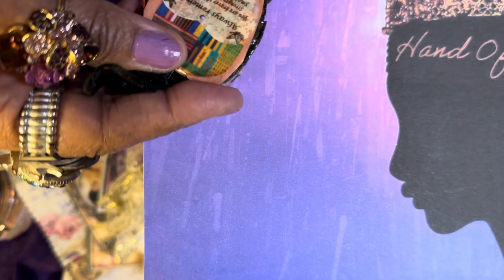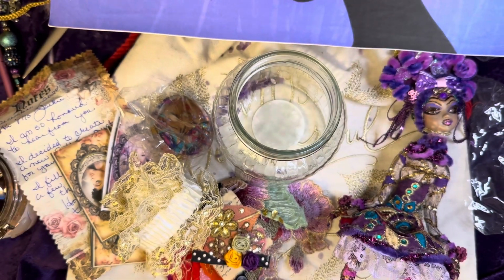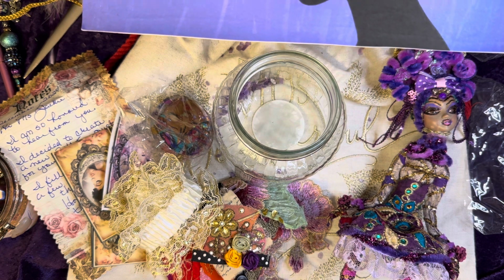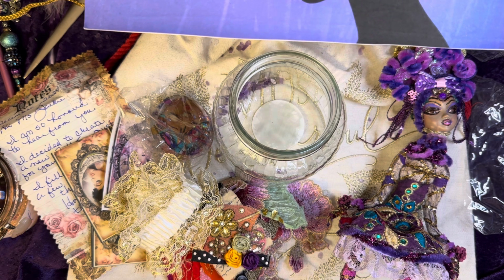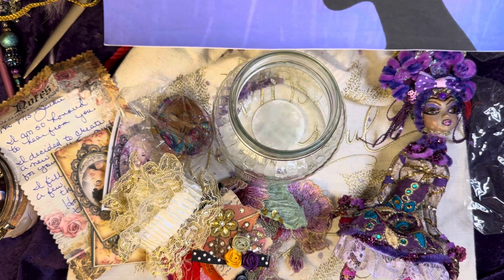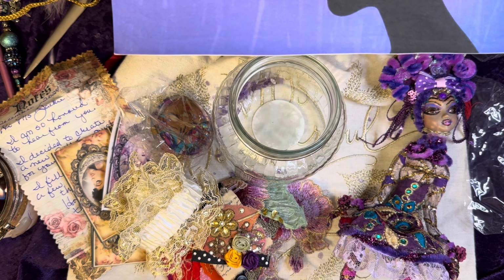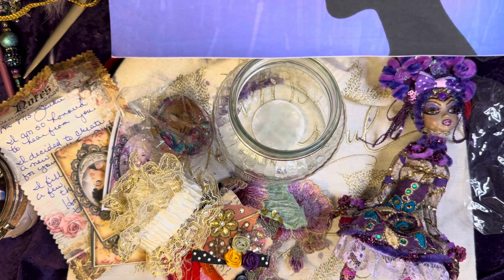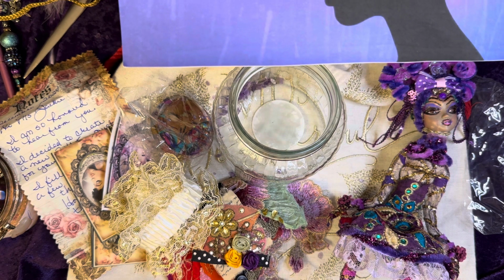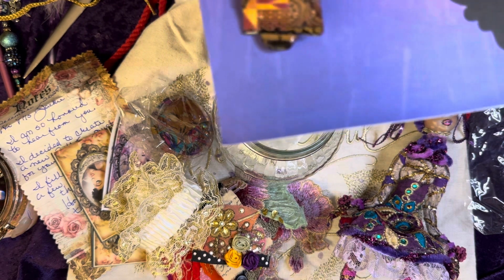And it has on the back, always remember you are something than you believe. I don't have my glasses on, guys, so I can't read it very well. Stronger than you seem. Smarter than you think. I'll get it right and I'll put it in the comments.